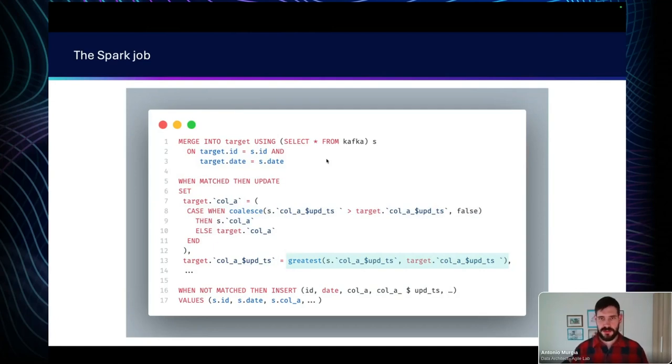And also, we need to set the update timestamp to the greatest between the source and the target ones. We should repeat these two, let's say, assignments for each data column we have. If there's no match, we simply insert the row as it is.